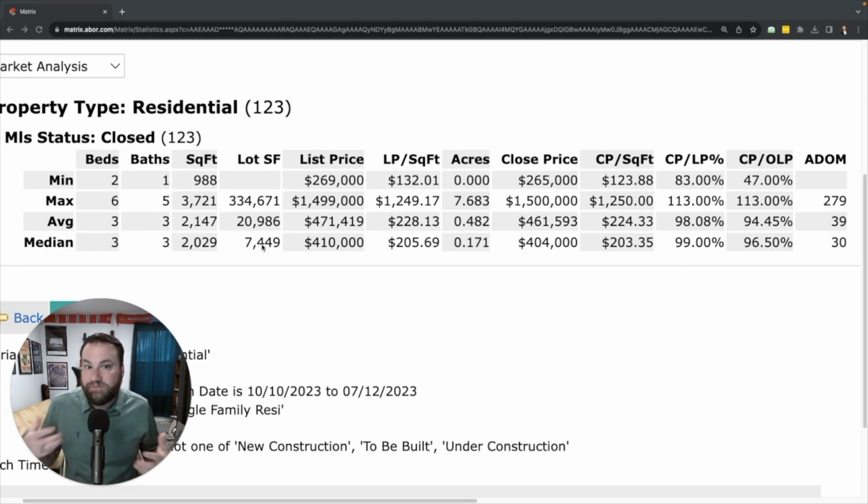But there is more opportunity, I'd say, in Buda than in like Kyle to find a larger lot. So if larger lot is what you're looking for, then I would say Buda is probably where you're going to want to target as opposed to Kyle. It's not unheard of in Kyle, but it's more common in Buda to find maybe like a 1/4 acre, 1/2 acre, something like that.